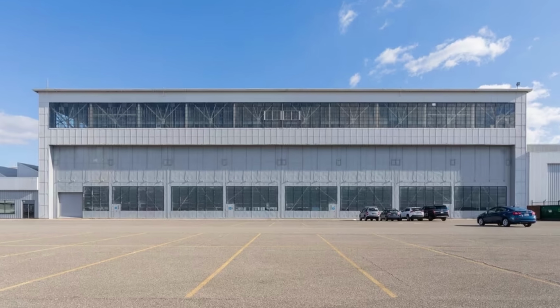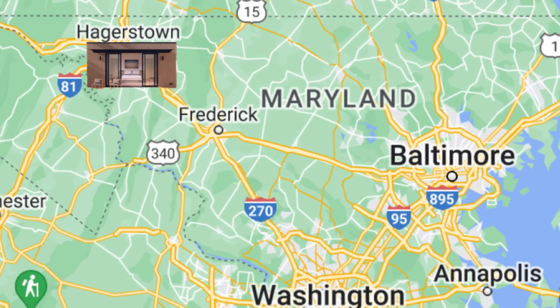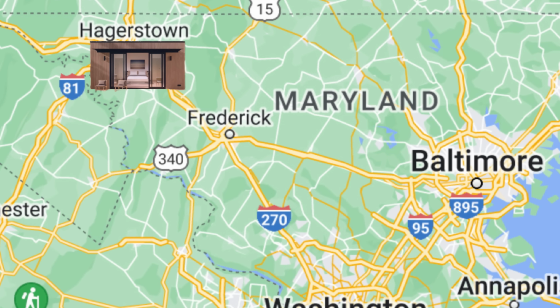Last week it was announced that Tomu Haus had signed on a new production facility located at the historic Hagerstown Regional Airport. My first thought when the news broke was, where? After a couple minutes on Ask Jeeves, I learned that Hagerstown is the largest city in the Maryland Panhandle with a population in and around 40 to 50,000 people.